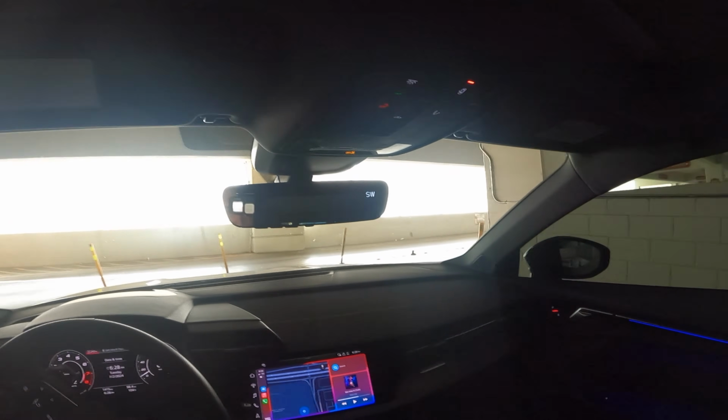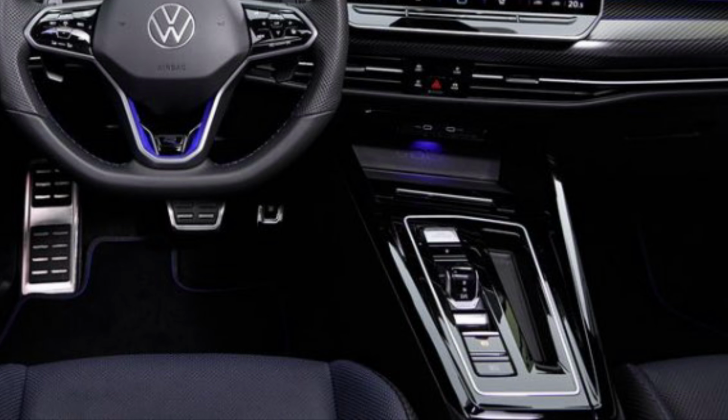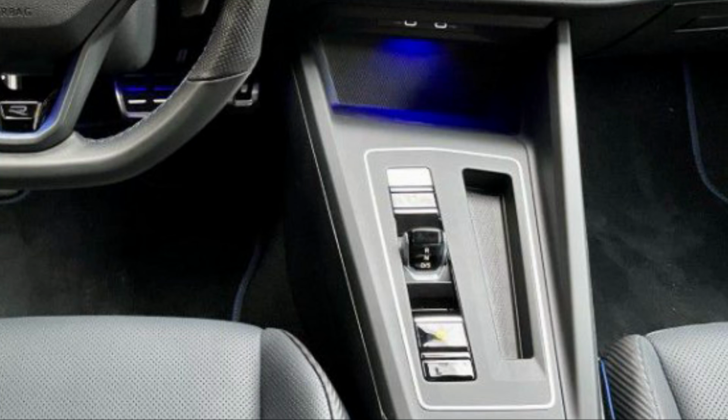They still have all the gloss black in the center area, which kind of sucks, because that's one thing I didn't like about my Golf R, all the gloss black. My 2022 GTI, which I had before the Golf R, had the matte finish in the center console, and I actually like that better than the gloss. So they kept the gloss, unfortunately. They didn't put the matte finish, but that's okay, it's not the end of the world.